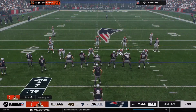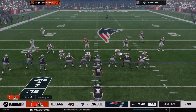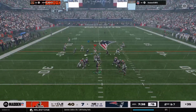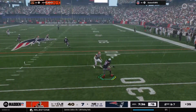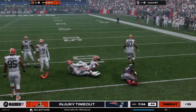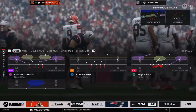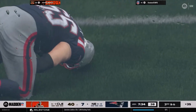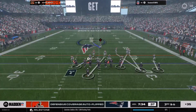From the 35, here's second down and 7. To throw is May. That's complete to Ramondre Stevenson out of the backfield. And he can't get away. They rally to the football defensively. Bring him down for no gain. Third and 6.